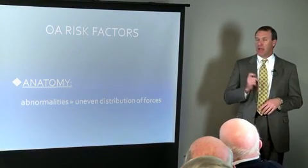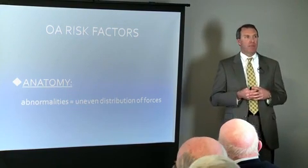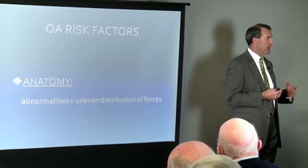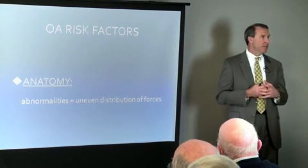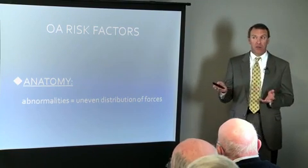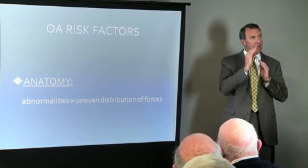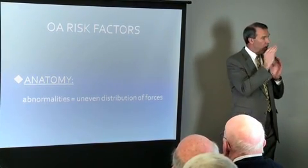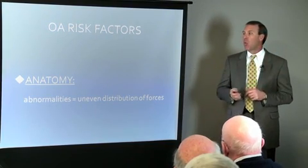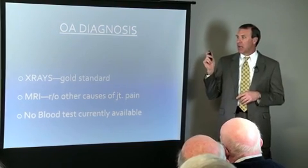Anatomy. The classic example here for the larger joints is hip dysplasia in kids, people that had a hip dislocation when they were born, scoliosis in your back. It wears differently. It's not set up the way God designed it to set up. Something went wrong. You've got an abnormal wearing. I'm going to just show you a couple of pictures of that in a minute.